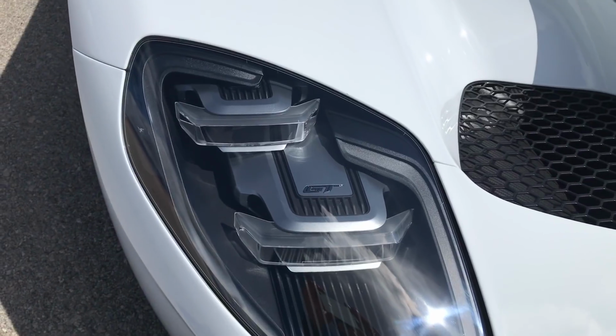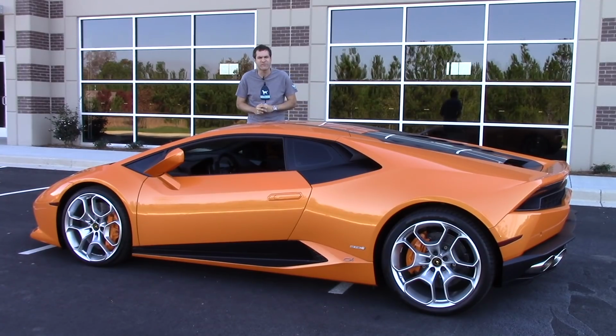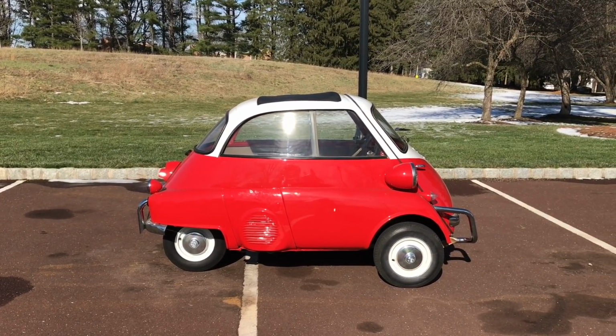The Huracan and the 488 Spider end up neck and neck at 44 and 43, with the Huracan 1 point ahead, and both beat out our previous modern supercar champ, the Audi R8 V10 Plus. On the low end, the BMW Isetta somehow tied with my old Range Rover, which says a lot about how much fun my old Range Rover is to drive.